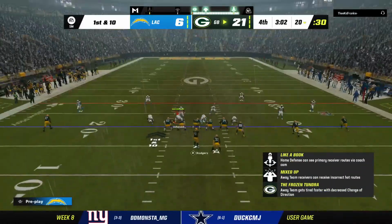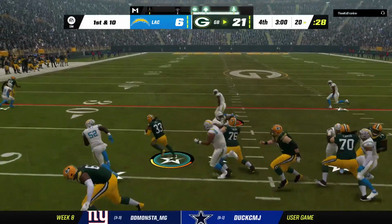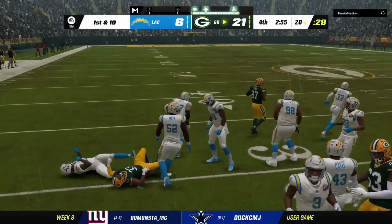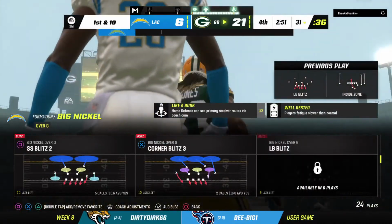Yeah, they're feeling like they've got to force the issue here, maybe take some chances they wouldn't have earlier in the game. But give credit to this defense. They've really stood tall throughout, and they come up with the interception in the end zone. And this will be a Packers first down as he gets this up past the 30.